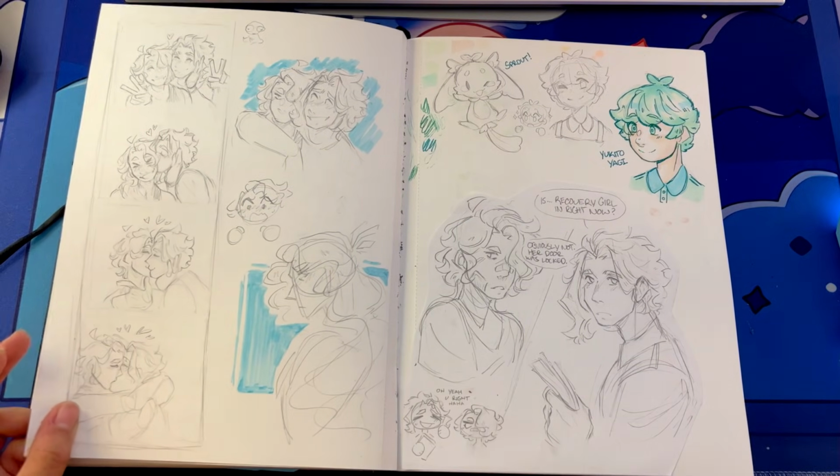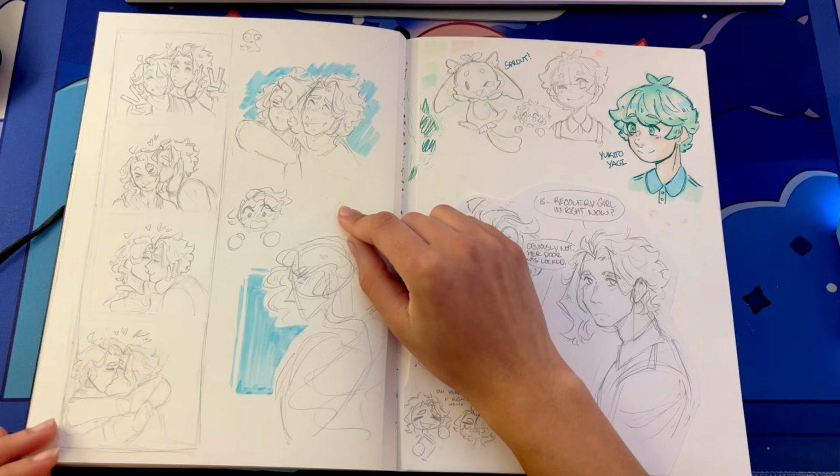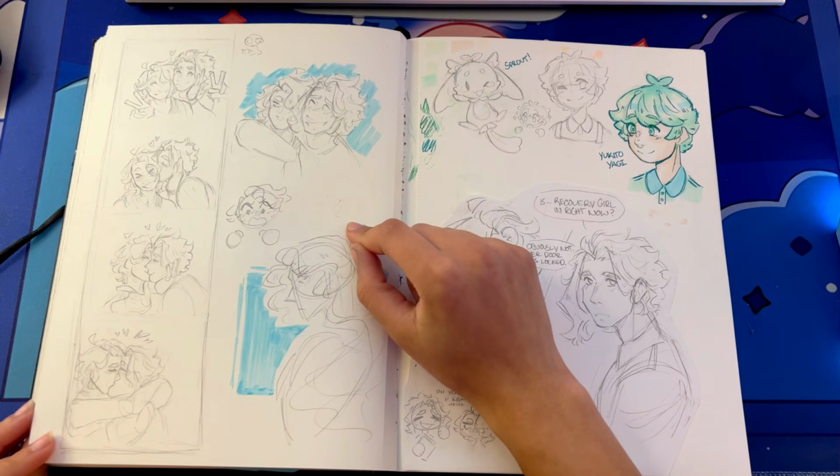Here's some more Lucky Might. Are we surprised? This is still them in high school. They are really important to me.